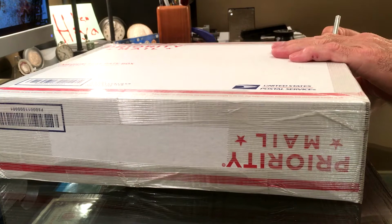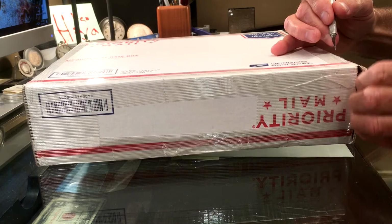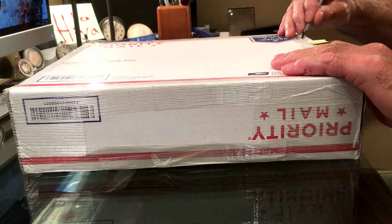All right, while I'm opening this box, I want to talk a little bit about the purchase of this set. I bought this from a woman who advertised it as belonging to her deceased father. So I sent her an email asking if there was anything interesting about her father that might add a little color or history to these coins.